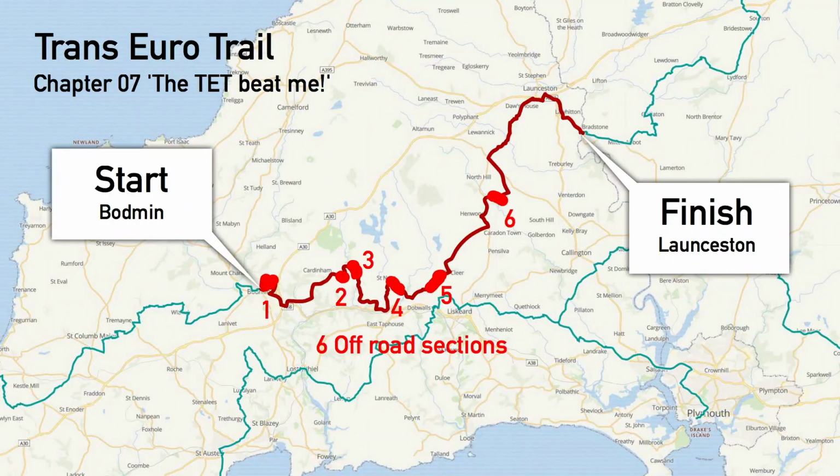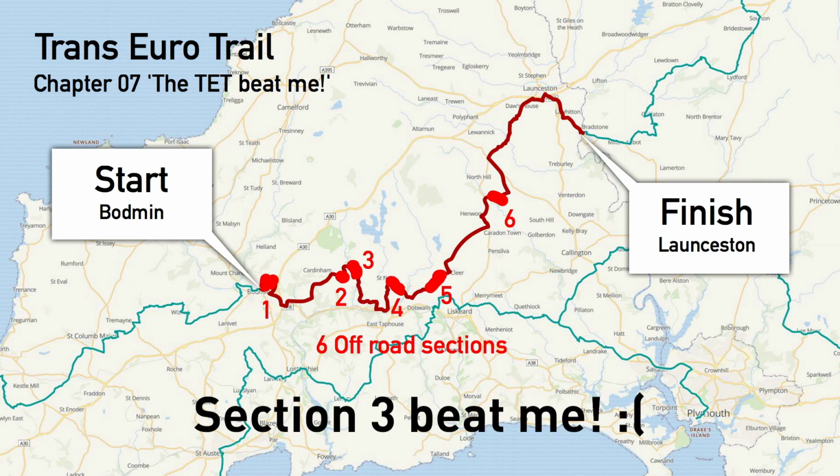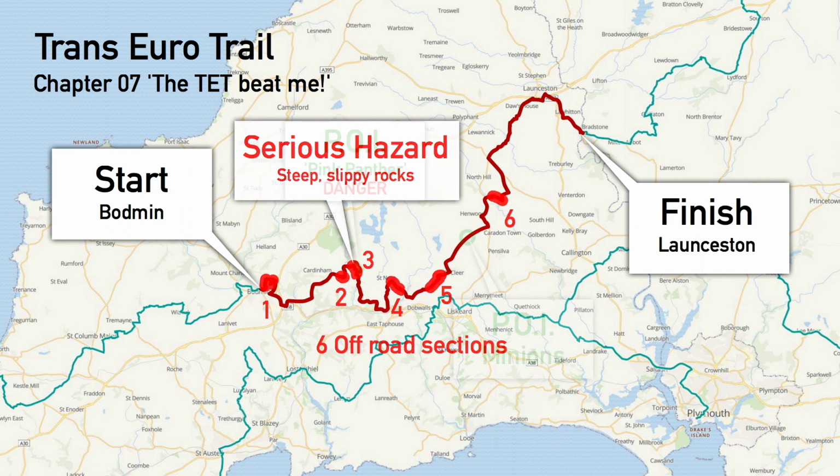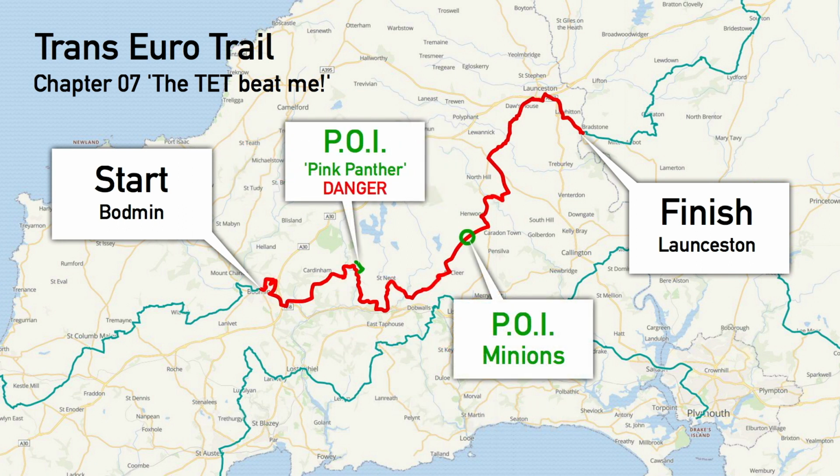So with that in mind, excuses out of the way, I have to admit that there was a bit of the TET here that defeated me and I said no to. It's the first time that's happened. Section 3, just here. We'll come on to that shortly. Let's go through the sections from the start and I'll point out a couple of other points of interest worth knowing about along this chapter.